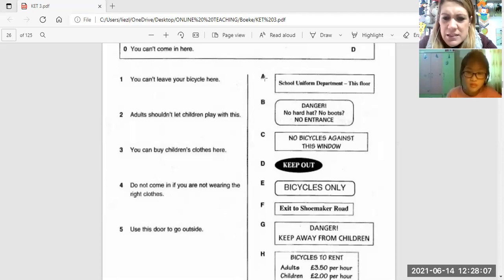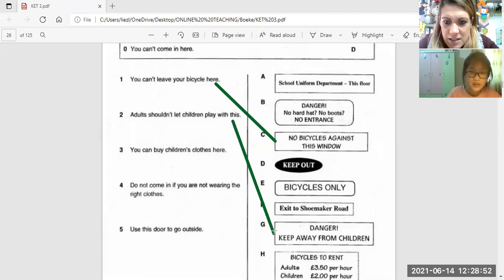Where do you think that is? It says you can't leave your bicycle here. The answer is letter C. It says here, no bicycles. Yes, you can't leave your bicycle. No bicycles allowed here. Okay, number 2. Adults shouldn't let children play with this. The answer is letter G. It says there, danger, keep away from children. So children can't play there.